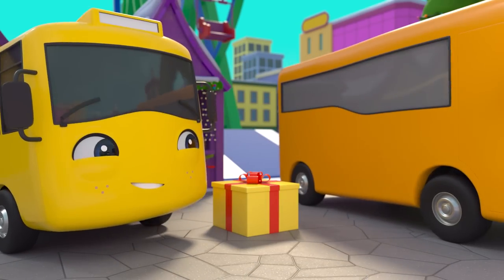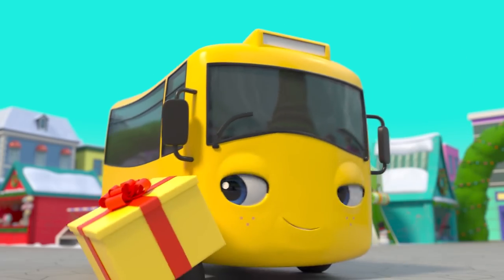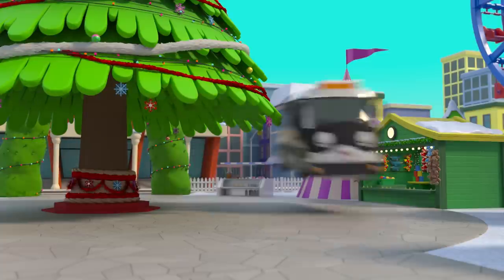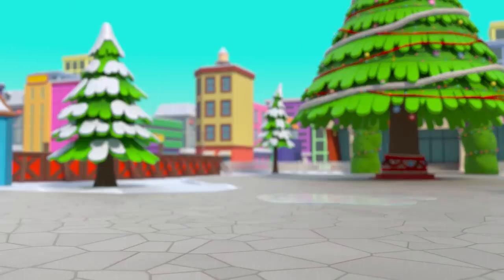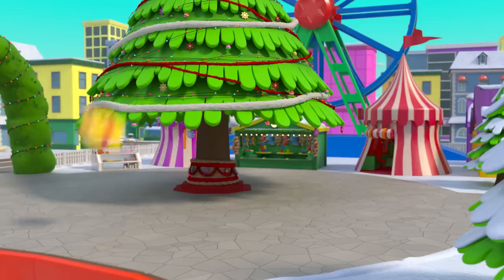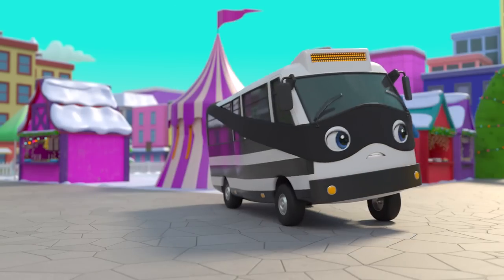Uh-oh. Buster's going to try to look at the present while Mommy is distracted. Buster shouldn't really be doing that. What is inside? Here's Bandit. Oh, look out! Oh no, the present is flying off across the market. Quick, they have to get the present back before Mommy notices it's gone.